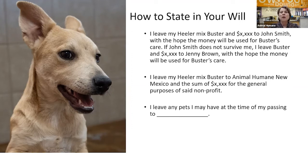Something else to keep in mind, if you're using a will to leave money for the care of your pet, that money will not be distributed until the probate of your will is completed. And that can take months to years.